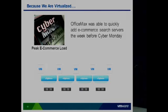So last year, right before the peak of the holiday season, our e-commerce team came to us and they were concerned about search capacity. We were able to add capacity and scale out horizontally in a matter of days to get them the capacity that they were concerned about.